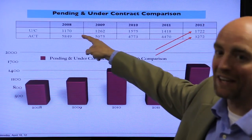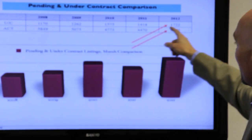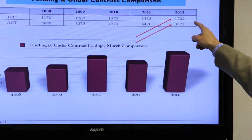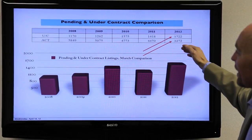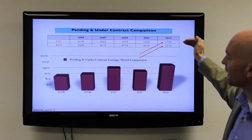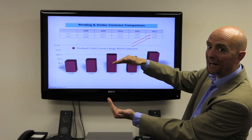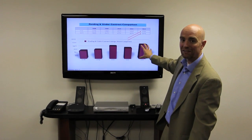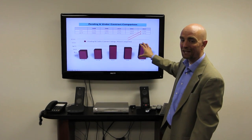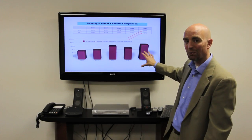You go back to 2008, and there were 5 times as many active listings as contracts that were written. And here we're at a factor of something like 1.8 for 2012. This is showing a marketplace that is experiencing both a significant drawdown in inventory and a significant uptick in contract transactions. This is a balloon of closings that's carrying forward into April, May, and June that is really going to fuel that sustainable recovery.